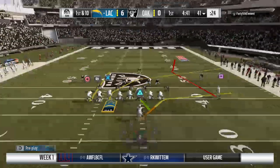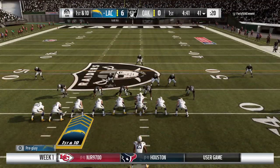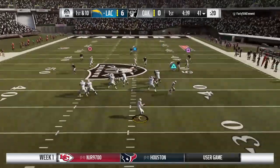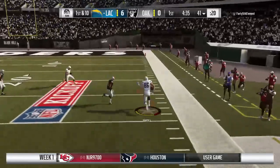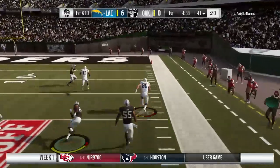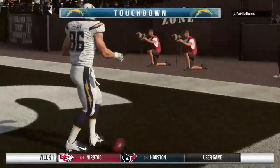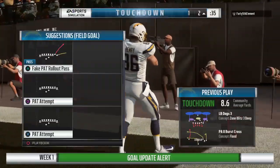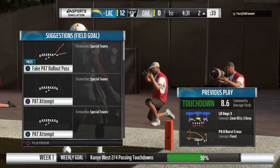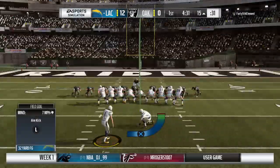Here we go now. Boom, landed. Off play action. Gold. Hunter Henry brings it in. And he's in for a Charger touchdown. Hunter Henry, 59 yards. And the Chargers get the quick strike touchdown.